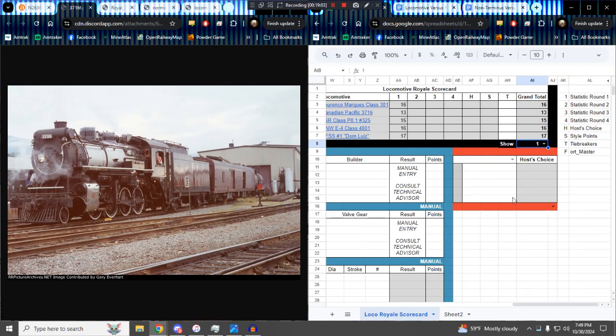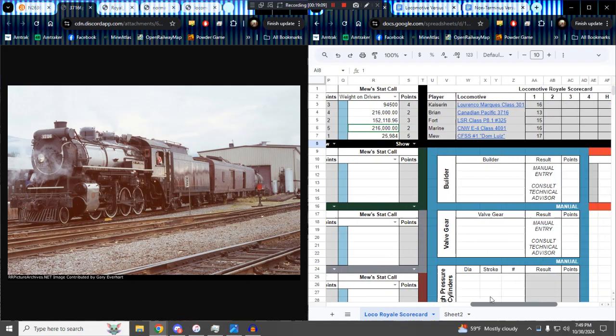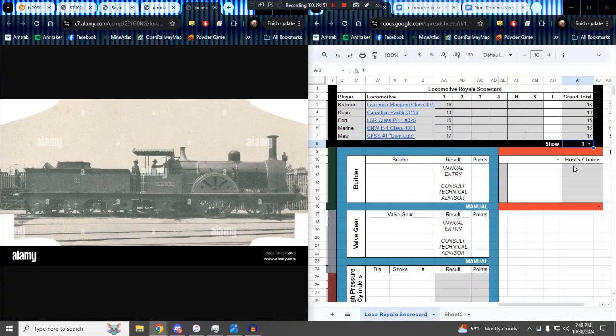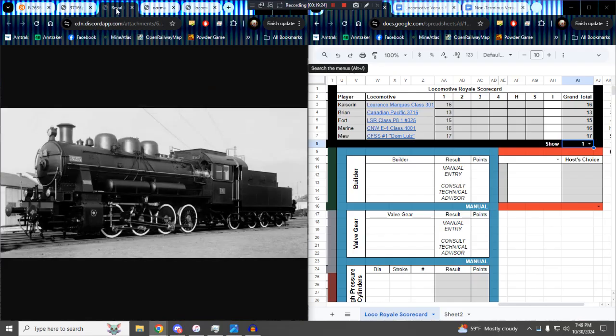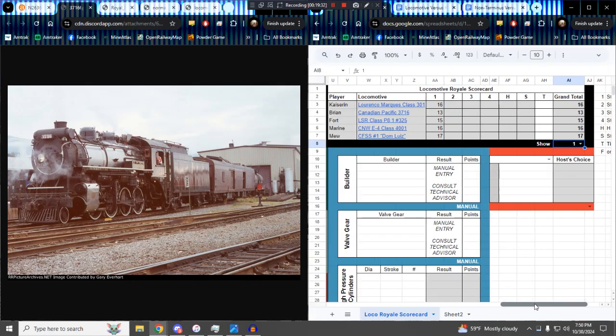And this is where we stand right now. I was going to predict that Mew is somehow in the lead because Mew has 51515. And you would predict correctly. Mew is in the lead with 17 points. It's not much of a lead, but it's there. There's a tie between Marine and you, Kaiserin, with 16 points for second. 15 points for Fort in fourth, and Brian trailing with 13, which I don't think is indicative of how Brian is going to fare overall.